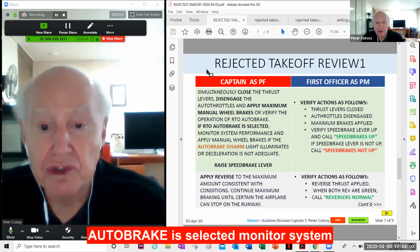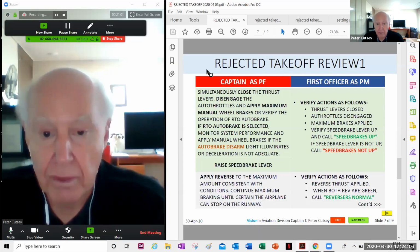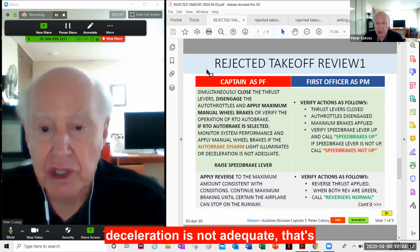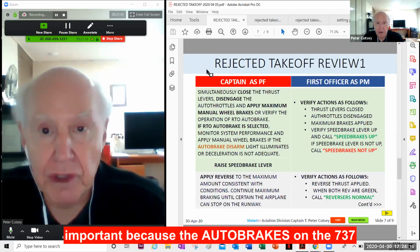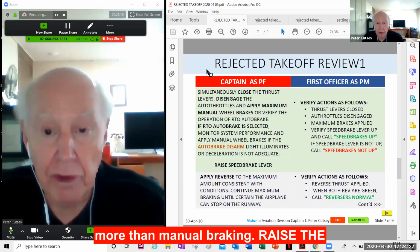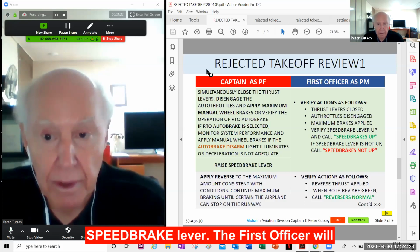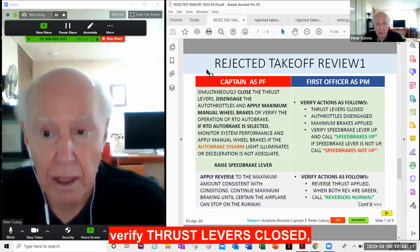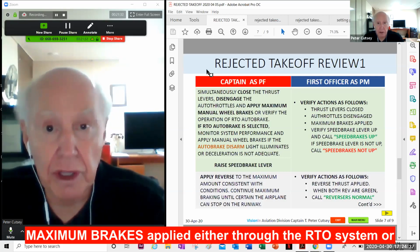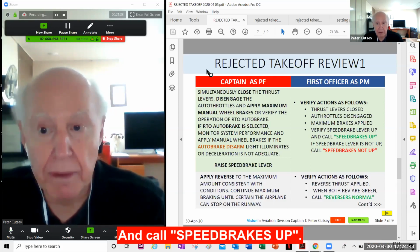If RTO auto brake is selected, monitor system performance and apply manual wheel brakes if the auto brake disarm light illuminates or deceleration is not adequate. That's important because the auto brakes on the 737 will give you the maximum possible braking, more than manual braking. Raise the speed brake lever. The first officer will verify thrust levers closed, auto throttles disengaged, maximum brake supply either through the RTO system or through manual system. Verify speed brake lever up and call speed brakes up.